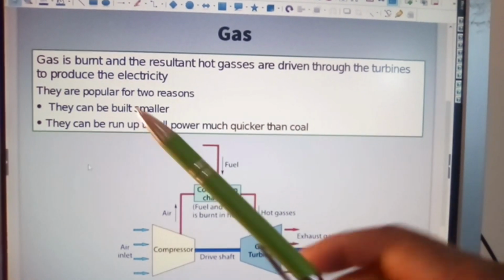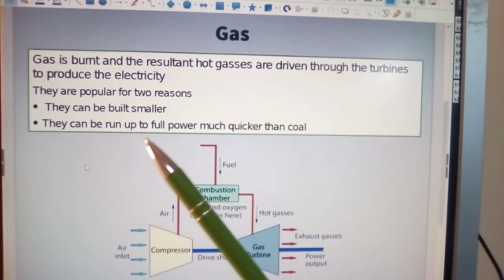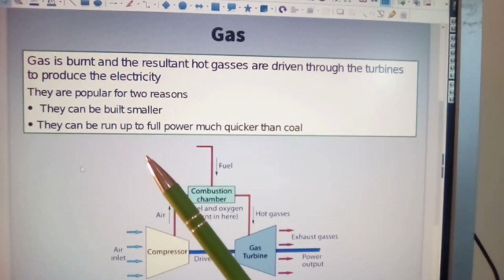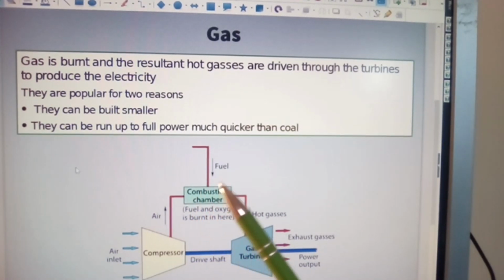Now gas is burnt and the resultant hot gases are driven through the turbines to produce the electricity. They are popular for two reasons. They can be built smaller, and they can be run up to full power much quicker than coal.